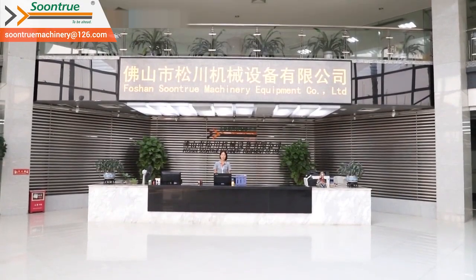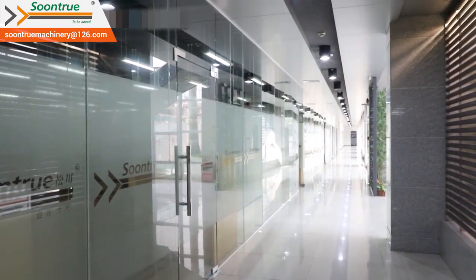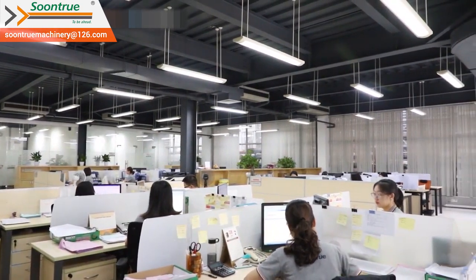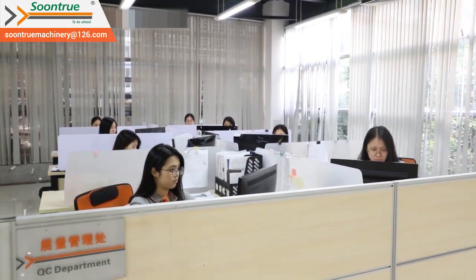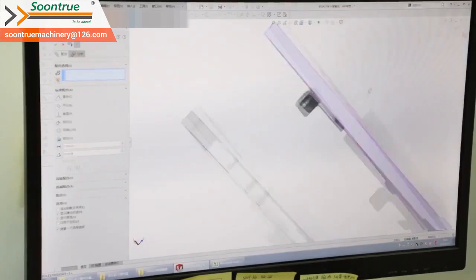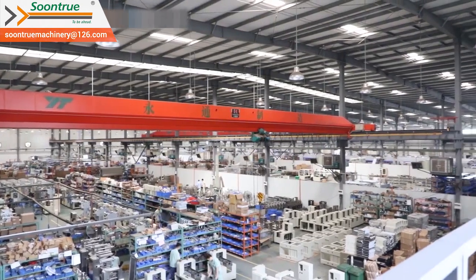Soontrue Machinery Equipment Company Limited, established in 2004, is a leading manufacturer engaged in the research and development, production, sales, and service of horizontal packaging machines, vertical packaging machines, and fully automatic packing systems, which are mainly applicable in the bakery industry. Foshan Soontrue supplies more than 3,000 packing solutions for customers all over the world every year.